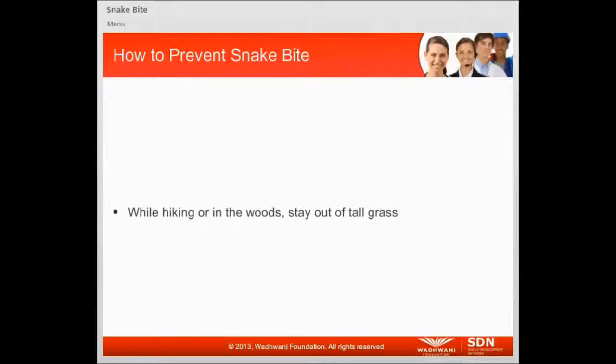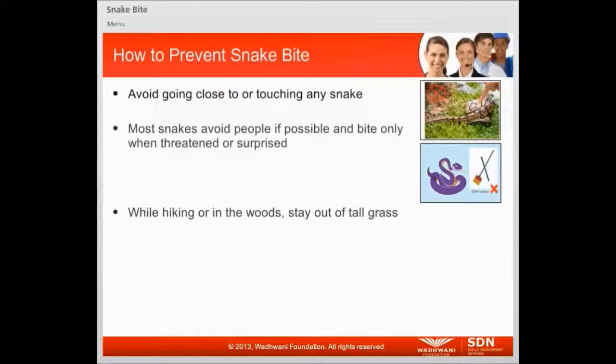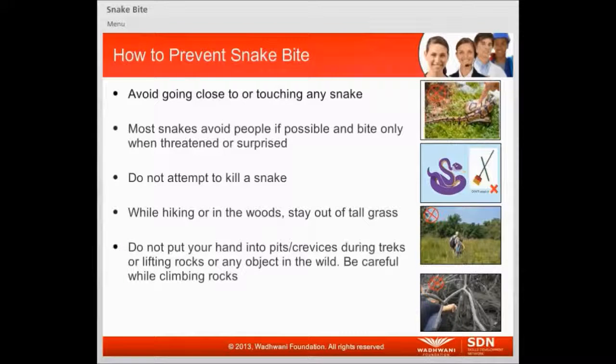Let us see how we can prevent snake bites. Avoid going close to or touching any snake. Most snakes avoid people if possible and bite only when threatened or surprised. Do not attempt to kill a snake. While hiking or in the woods, stay out of tall grass. Do not put your hand into pits or crevices during treks or lifting rocks or any object in the wild. Be careful while climbing rocks. Use a torch in the dark.